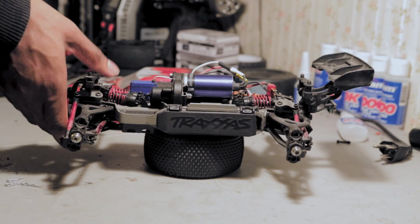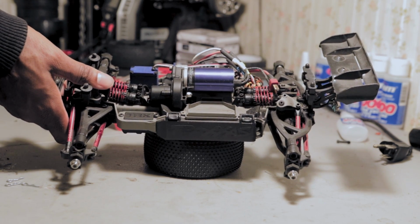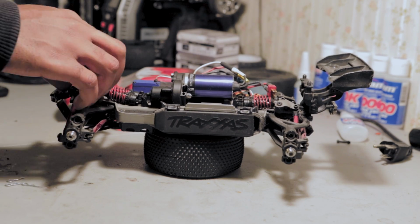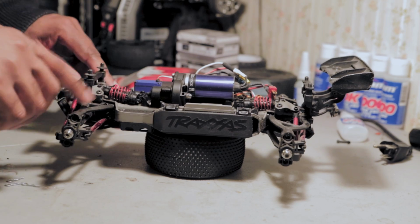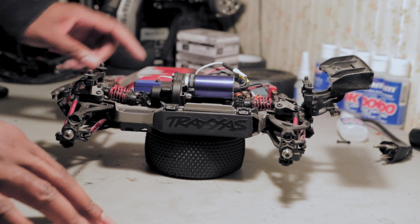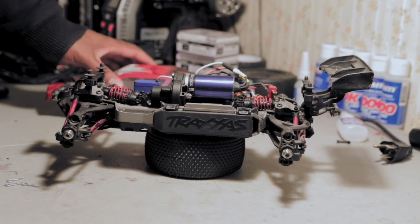So it's still pretty much stock except for the speed control, adjusting the cutoff and the throttle curve and all that good stuff. The Castle link, but yeah, still got stock shocks. I changed out the turnbuckles, got some RPM suspension arms. That's about it. And then a J Concepts body, and I got some rubber for it.